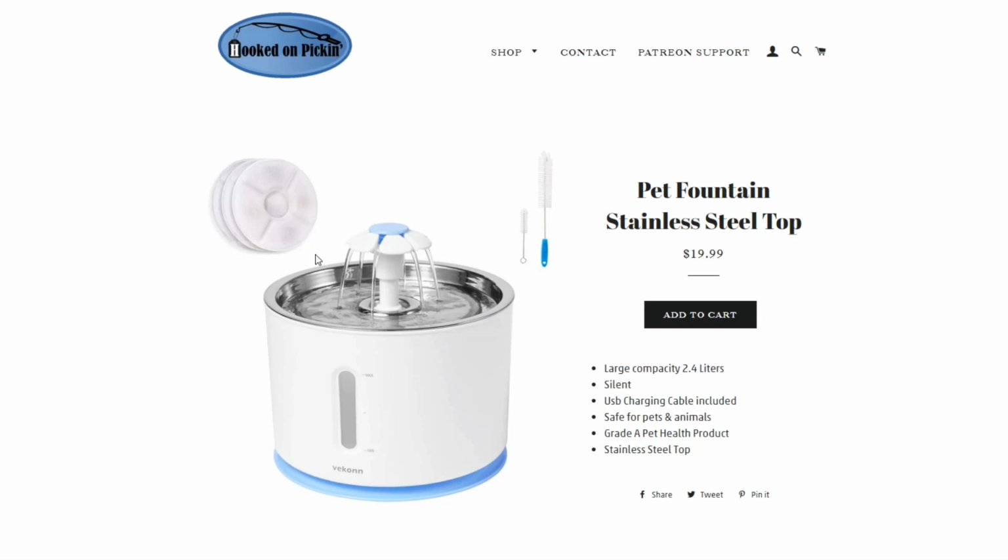Then we have a pet fountain stainless steel top. It looks just like this. You feed your pet. It's got a large capacity, 2.4 liter. It's very silent. It does have a plug-in USB cable for it, and it's safe for pets and animals. So really nice find there, $19.99 for that.